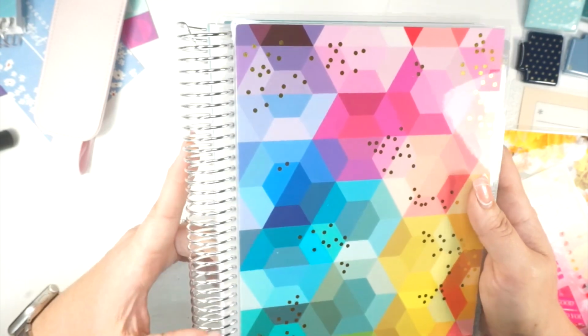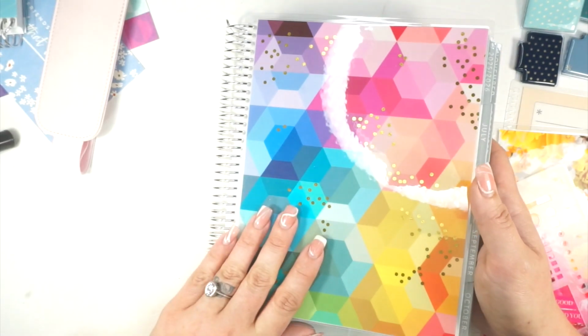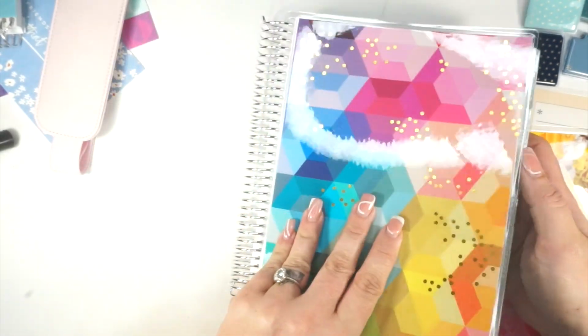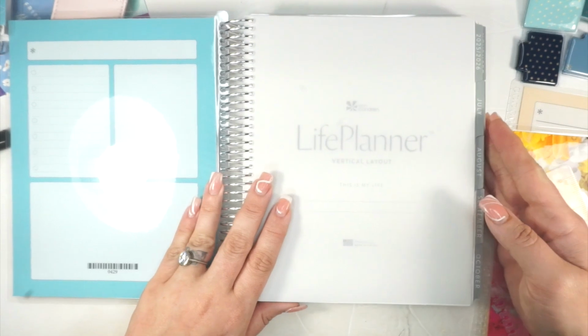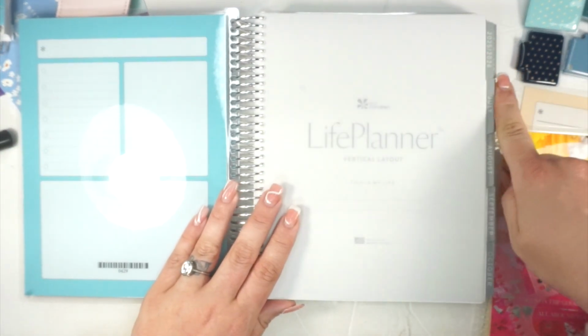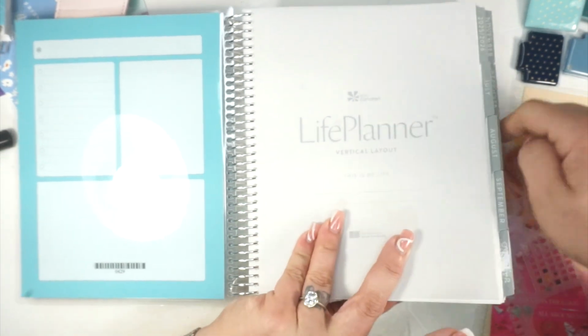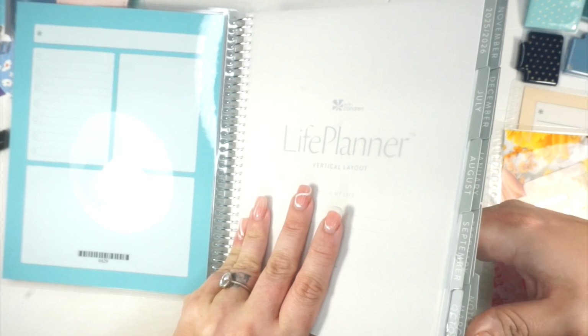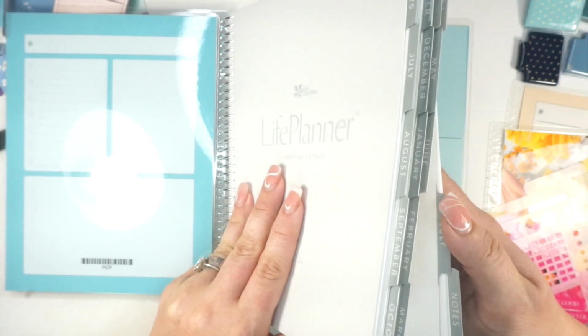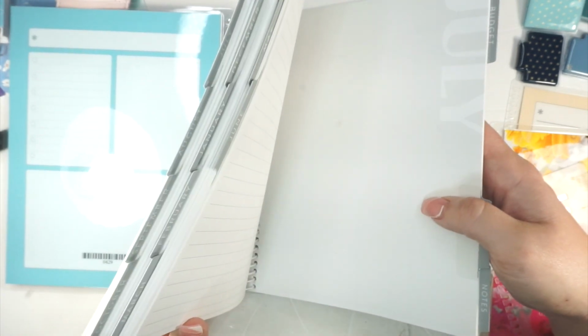So I went with the platinum this year, and I like that it was at no extra charge. So that was great. Let's just take a look at what I chose. This is the life planner that is going to go from 2025 to 2026. It will take me from July of 2025 to, ideally, I'll probably take out July again, so it'll take me to June of 2026.